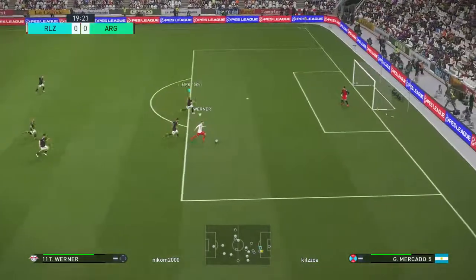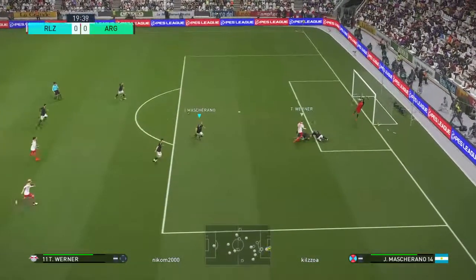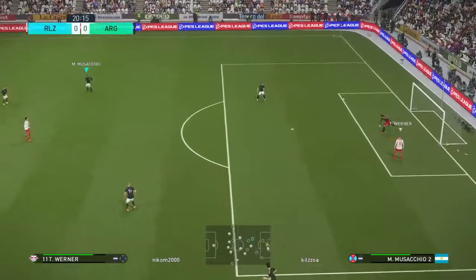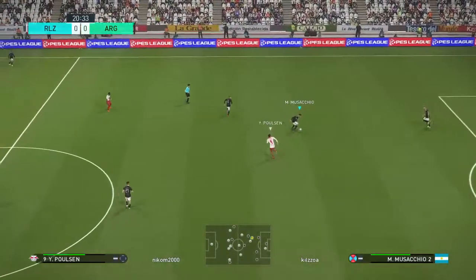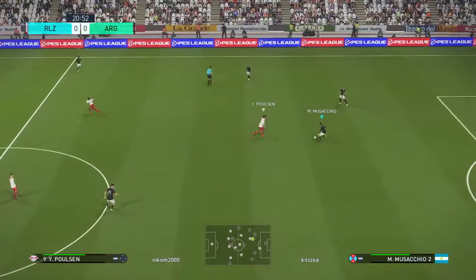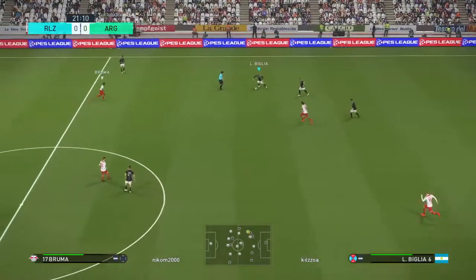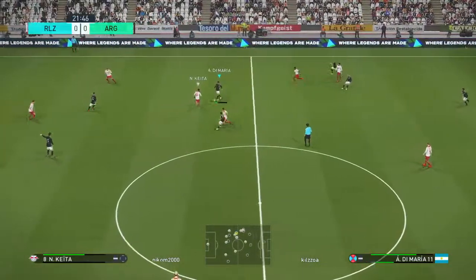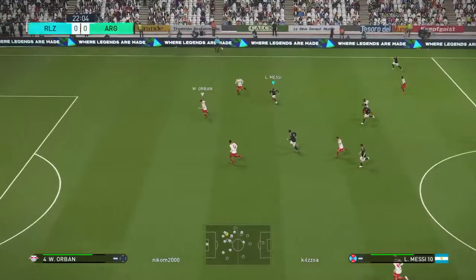Tries to dink it in. Can he find... He's had a shot! A potential goal of the season contender, if only. Well, the run was really impressive. The finish was depressive, and expectations were not met. Now it's Messi.